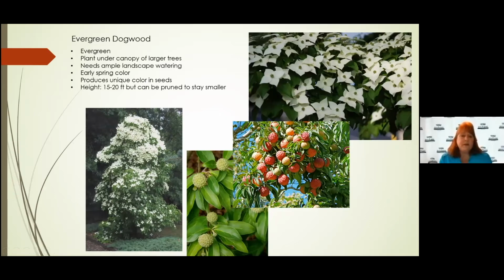Love evergreen in our gardens, in our landscapes, because we have so many trees that lose their leaves. So planting under larger trees, such as our post oaks, is great. It does need ample watering. It's a beautiful spring color, and then it produces these nice berries in the fall. Probably it's not going to give you as much fall color as you would like, like the Eastern dogwood. But the fact that it stays evergreen is really nice.